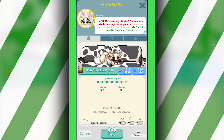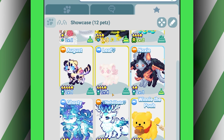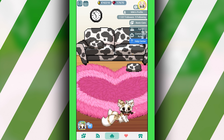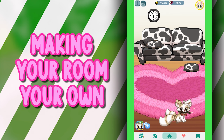But yeah, and bookmarks. These are some cool pets. Oh yeah, and this is my second pet right here, Friday. But yeah, it's just super customizable. This whole app is customizable, honestly. It's so creative. And creativity plus animals equals cute, awesome, love. So yeah. And let me get on to my last point, which is customizing your room.